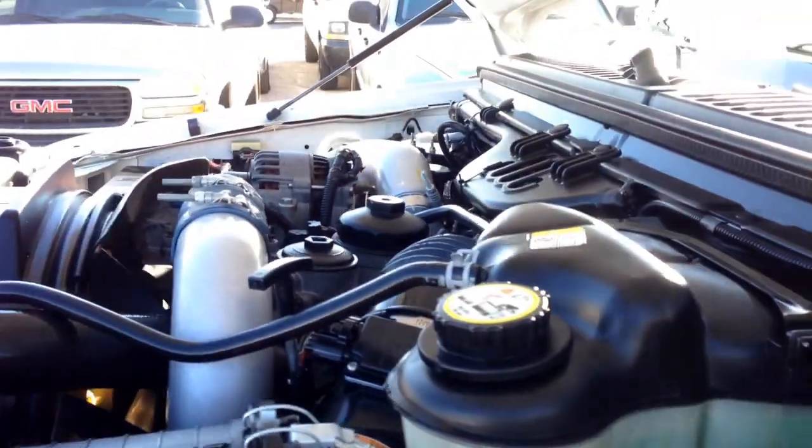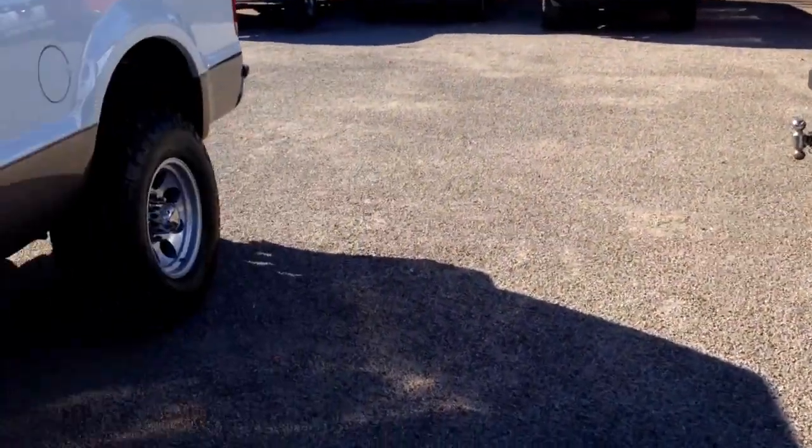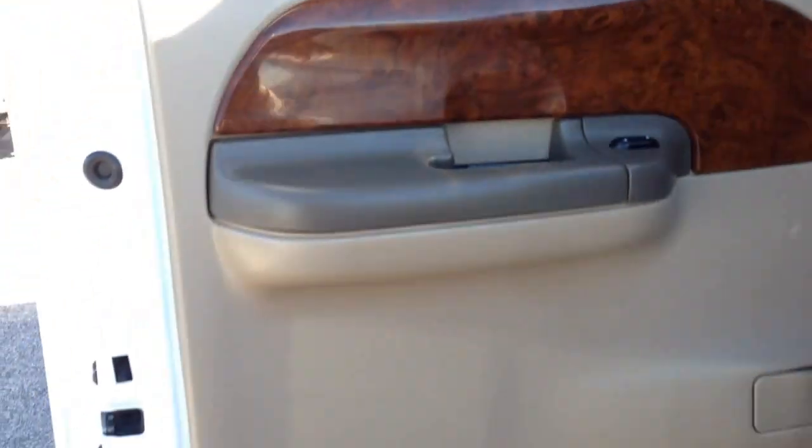Let's see, what do we got here? Right under here, you can see there's the programmer right there, the Edge programmer. Oil cooler, pressure switch, all the injectors, and then the oil change have been done here. Unlock the doors. This is a nice truck.